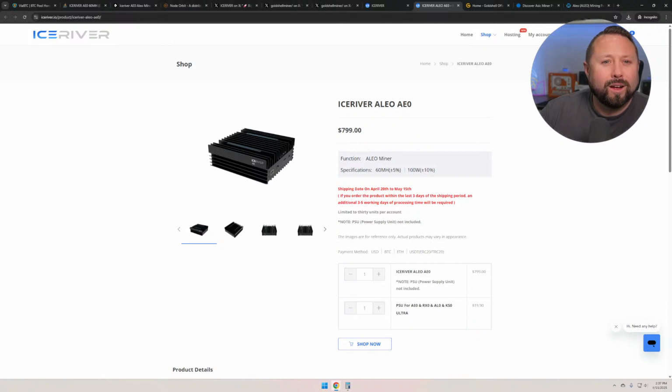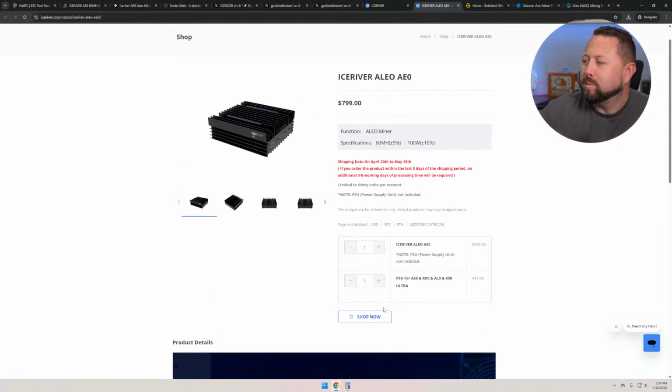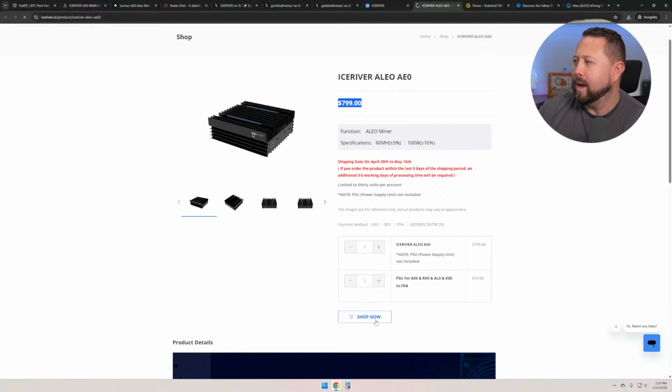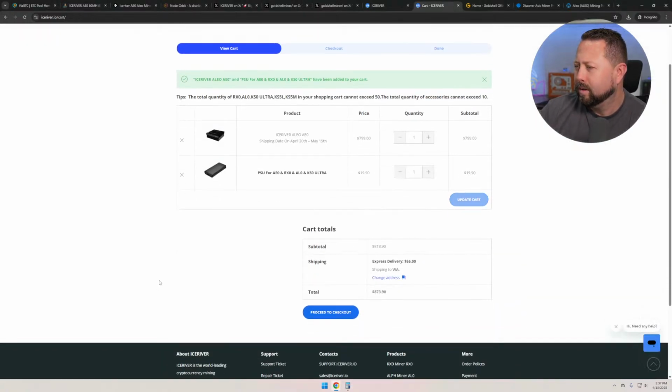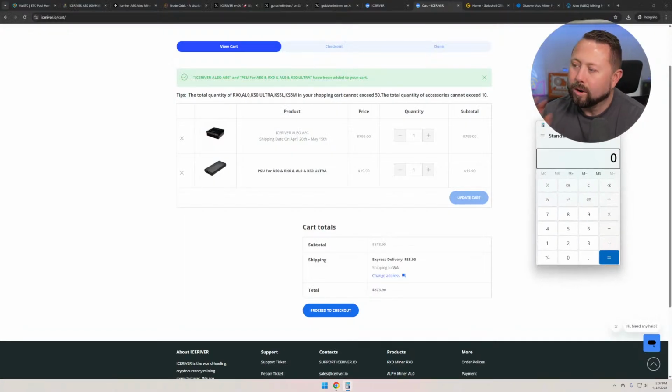No. Let's see. So if you were to come through here, the power supply, okay, so you add another $20 on the power supply. If you order the product within the last 3 days of the shipping period, an additional 3 to 5 days. Okay. My guess is this doesn't include shipping and this doesn't include import tax. So here's what we're going to do. If I do shop now, I probably have to log into an account. Oh, here we go. $55. Not that I am in Wyoming, but that's a good guess there. Okay, so $7.99 plus power supply, $19.90 plus $55.